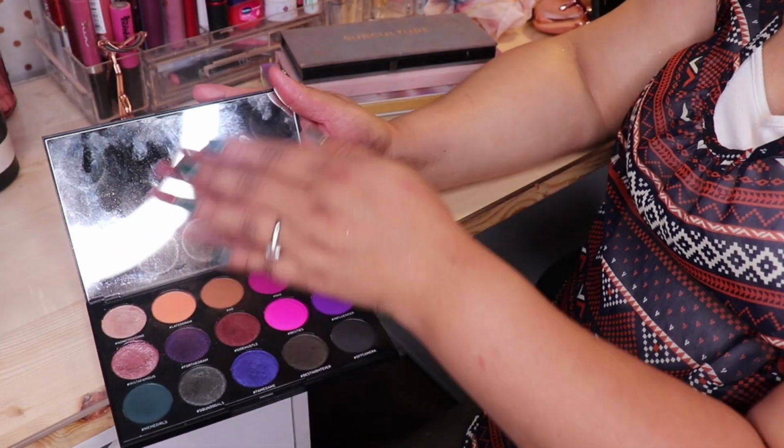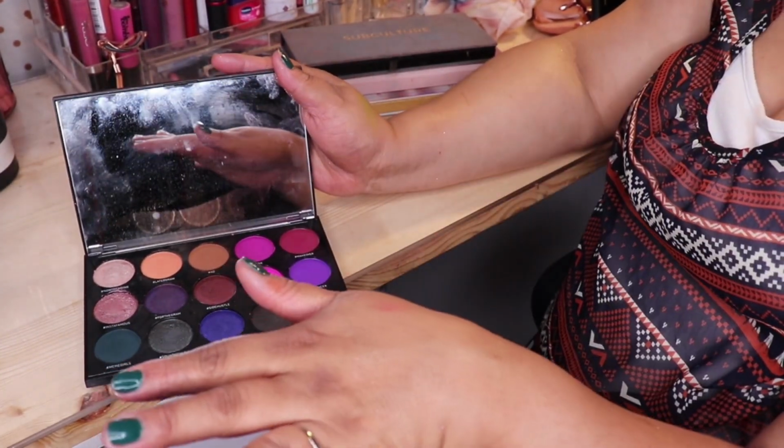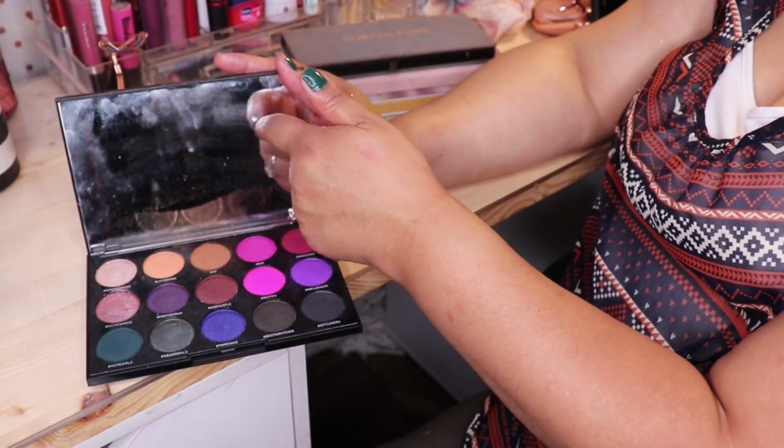And I like the mirror in here. It's so big. Why can't they do that with the other palettes? That's the only complaint I have for Morphe. The other palettes that they have, the bigger ones, why can't they come up with a mirror like this?